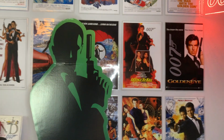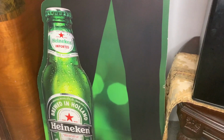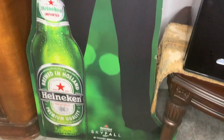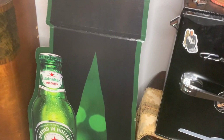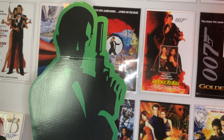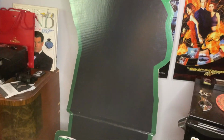This is my first standee ad. Obviously it's the Heineken ad from Skyfall, which is super cool because this had to be pre-released because it said in theaters in November. So this is really such a piece of history to have, which is super cool. Also tying in another Bond brand, Heineken, really fun.